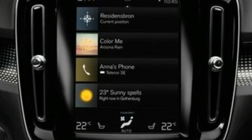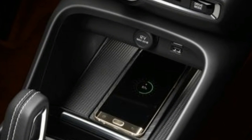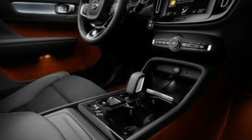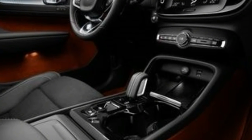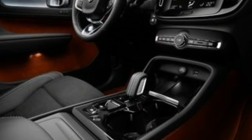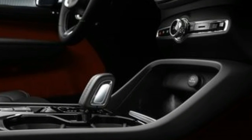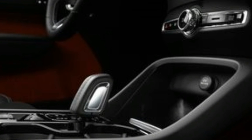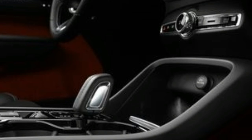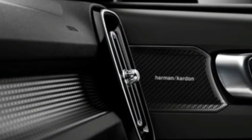Pricing will start at $34,195 for the 184-horsepower XC40 T4 with front-wheel drive. The more powerful T5 model opens at $36,195 for an all-wheel drive XC40 Momentum. The top of the range, and the one we drove on the launch program, the T5 AWD R-Design, starts at $38,695. Loaded with options, the Volvo's price can reach past $45,000.